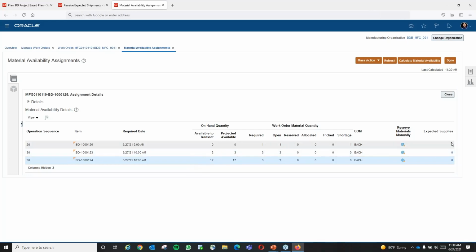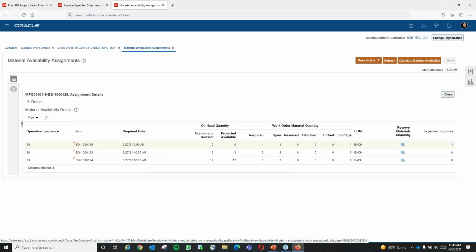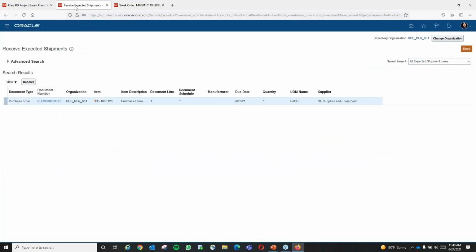And then I know that one is coming. There might be more purchase orders coming, but for this project and task, I do have 1 purchase order, and I can see that purchase order from the manufacturing side. Well, now that I do not have all the materials, let me go to the inventory application. And now I'm wearing the warehouse operator, warehouse manager hats.